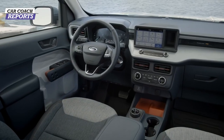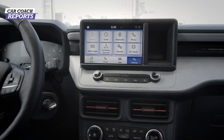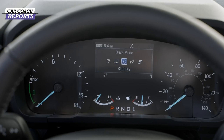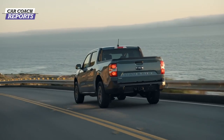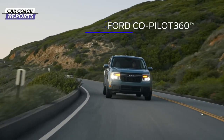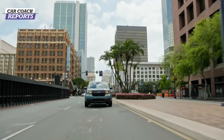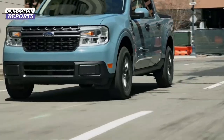Maverick is built with smart technology like a standard embedded modem, which allows you to start, lock, and unlock your vehicle from your Ford Pass app. The standard 8-inch touchscreen also provides seamless integration with Apple CarPlay and Android Auto. 5 selectable drive modes to help enhance performance and confidence in various driving conditions. It has Ford Co-Pilot 360 technology like standard automatic emergency braking and auto high beams, as well as available adaptive cruise control with stop and go, lane centering, and evasive steering assist capabilities.